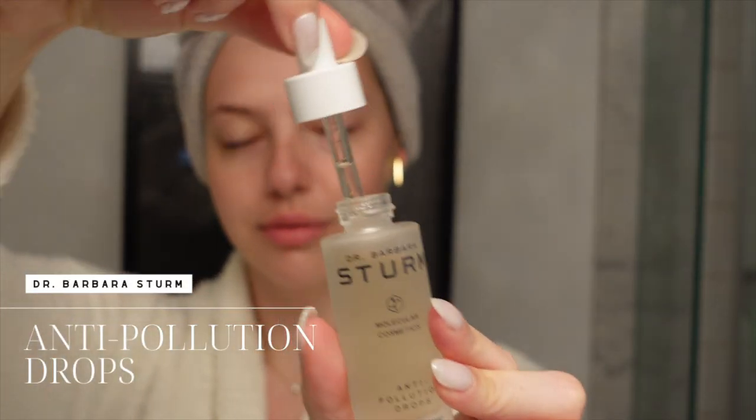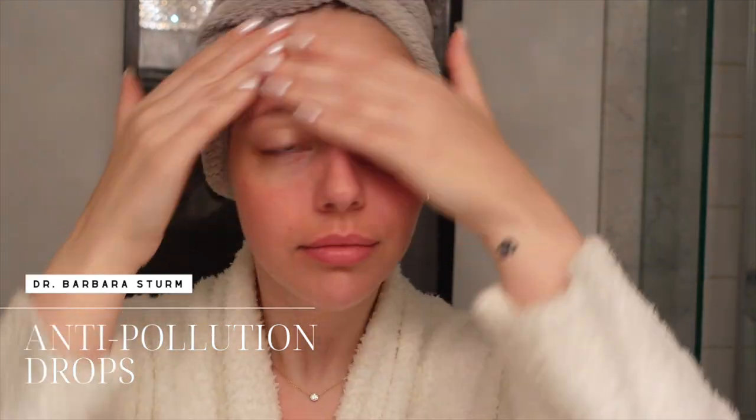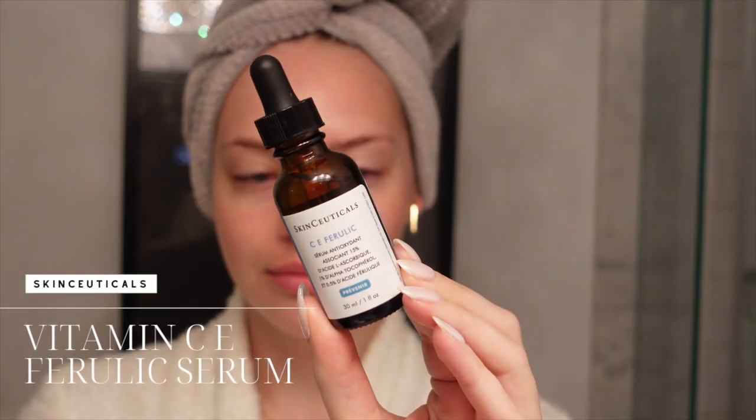Look at that glow. I'm next using the Dr. Barbara Sturm anti-pollution drops. These help to protect your skin against air pollutants, UV rays, and blue light that are emitted from your computers and your cell phones.